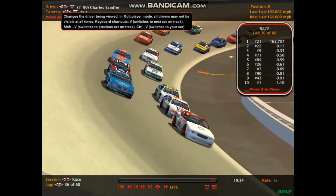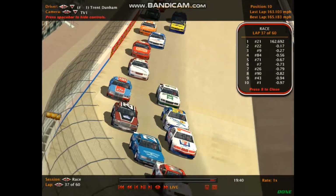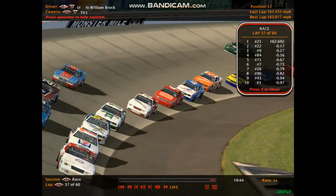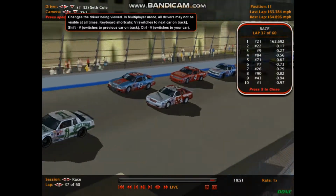So some good racing all the way around here at Dover Downs International Speedway. This package running has been superb here today. No cautions yet in this race, which is kind of uncharacteristic for Dover. But one man is moving up through the field, and nobody else wants to see him move up, and that's Seth Cole.